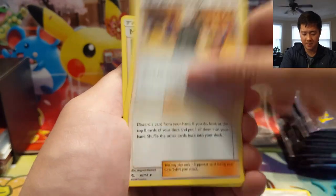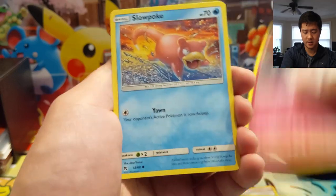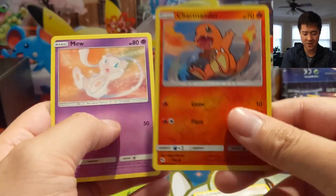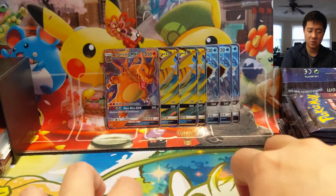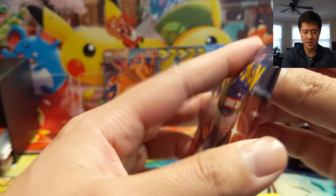Alright, definitely going to start picking up the pace. Try to go through these packs a little bit faster. Alright, we have a Mew. Still a big fan of that art. And Charmander. Not sure when was the last time we pulled a Charmander or Charmeleon. Shiny.